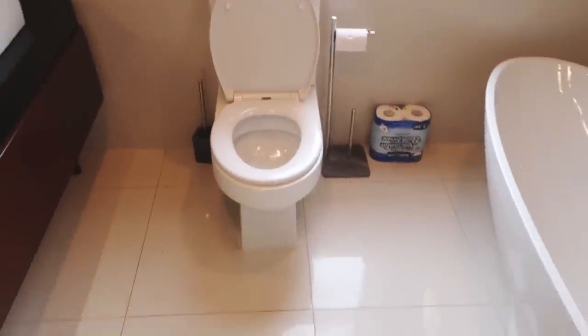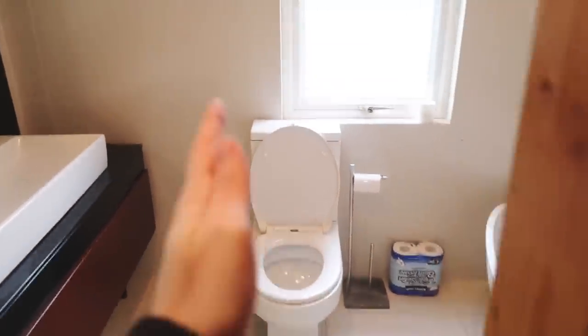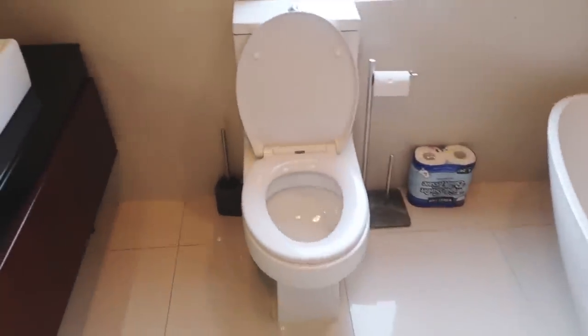So if I turn this way, we've got this big window here and the toilet, which I don't love because you can see it when you're outside the bathroom, like all you see is the toilet, and I also hate that it's not centered with the window. But over here is this massive sink, which is amazing. We're gonna try and sell this, I think.